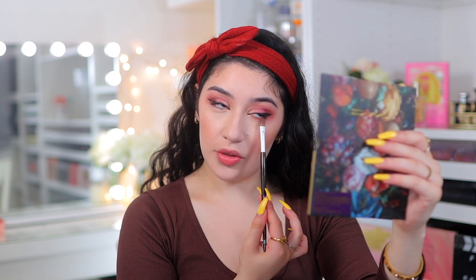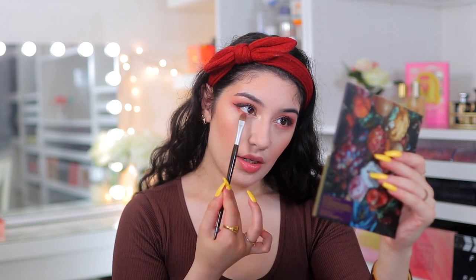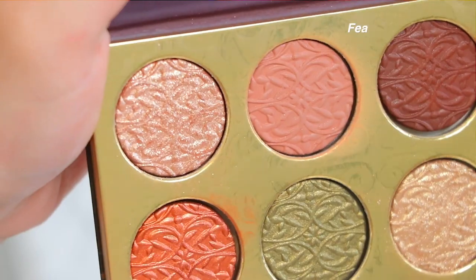I'm just applying this copper shade on the lower lash line. It's a super metallic, copper rusty shade, which is absolutely beautiful. I feel like it just does something to the eyes. It adds a little bit of warmth and rustiness to the look. Now we're going to move on into the eyeshadow palette swatches. I'm going to be swatching the first row for you.